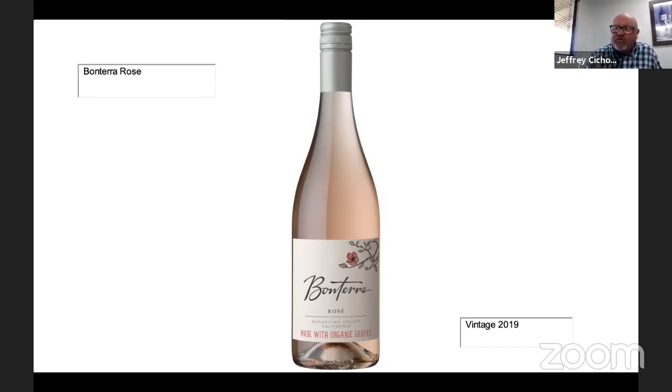You can see there's a lot of good fruit in this wine. You can taste there's some strawberry and a little bit of watermelon and a little bit of floral in there as well. Just a really very fruit forward type of rosé.